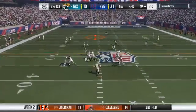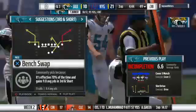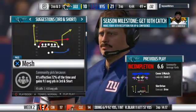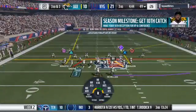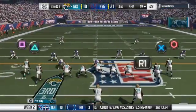Now a shotgun snap as they'll look to throw. It's incomplete. Took a shot, couldn't connect. Let's see if they can convert here on 3rd and 3. Down, set. Blue 90. Blue 90. 94 is the mark.